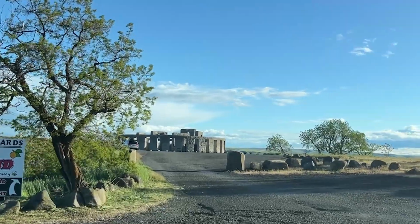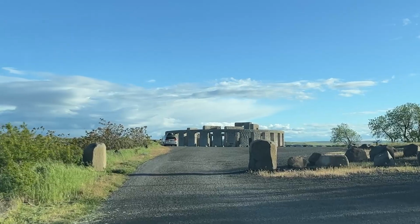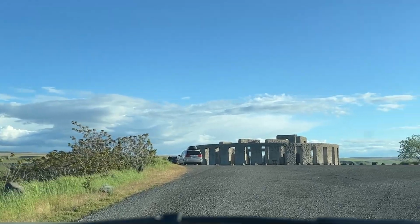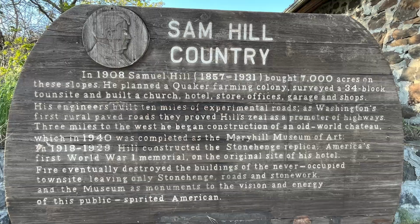He planned a Quaker farming colony, surveyed a 34-block town site, and built a church, hotel, store, offices, garage, and shops. His engineers built 10 miles of experimental roads. As Washington's first rural paved roads, they proved Hill's zeal as a promoter of highways.